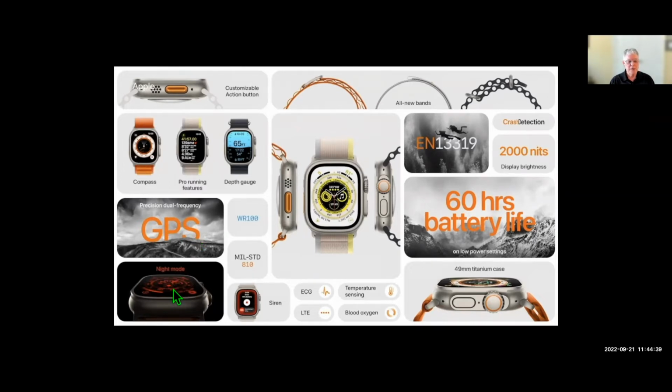And the night mode is nice because the brightness is 200 nits, and that's really bright. I mean, the Series 8 is 1,000. The iPhone 14 is 1,200. The Pro, you'll see in a minute, will go up to 2,000 outside in the daytime. So this, it's got the siren. I think I mentioned that.